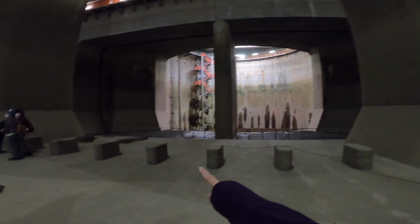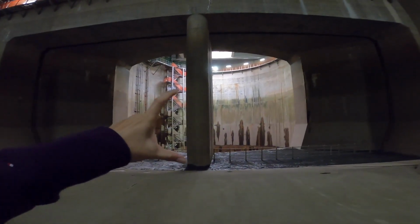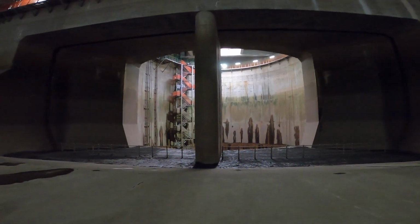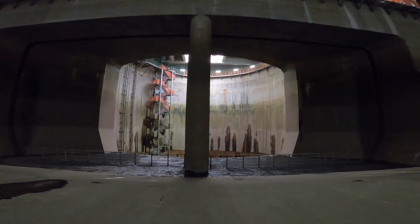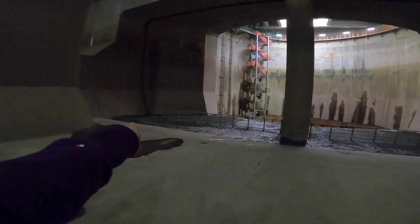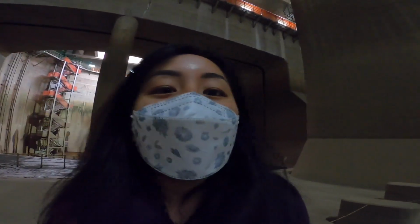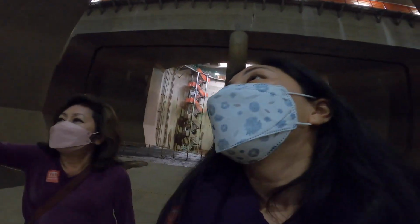So we cannot pass here, but we can look. She was saying that this is just, you can see just the top third of the column that goes into the river. And look at all the dirt and stuff that goes down. I guess it's to keep people from falling in too, yeah? How tall is this thing again? 70 meters is the pillar.